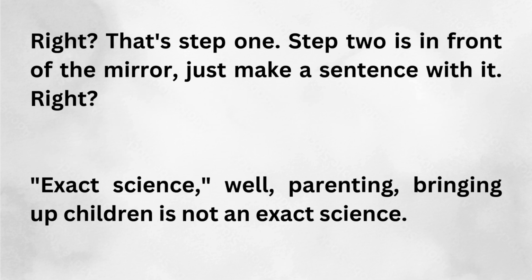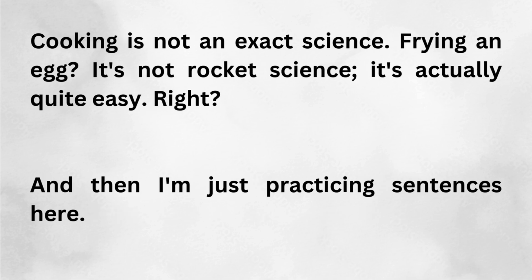That's step 1. Step 2 is in front of the mirror, just make a sentence with it. Exact science, well, parenting, bringing up children is not an exact science. Cooking is not an exact science. Frying an egg, it's not rocket science. It's actually quite easy. And then I'm just practicing sentences here.